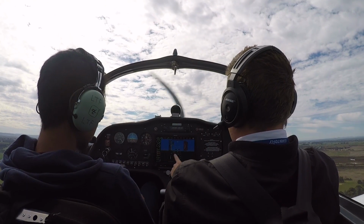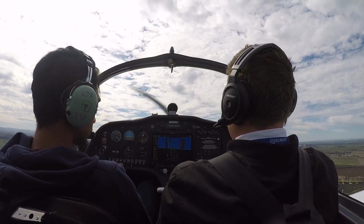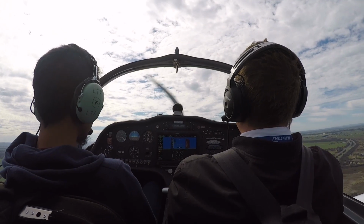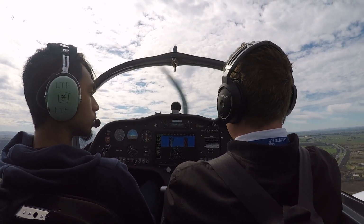So on upwind, I'm looking for a best rate of climb of 74 knots. Nobody's perfect. Coming up on 500 feet, I'll turn my fuel pump off. The Foxbat. Texan 4522, turning final, runway 04.